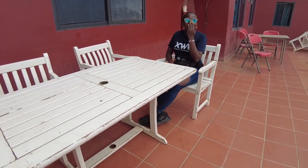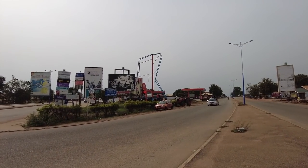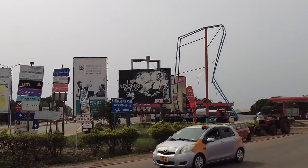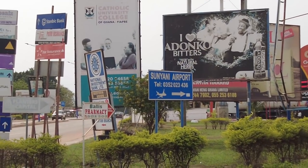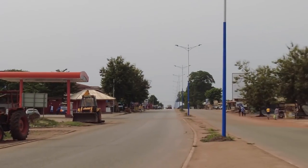This road leads to the airport. As you can see there, Sunyani Airport is to this side. So there's an airport in Sunyani.